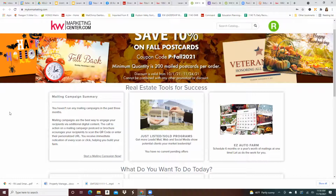I asked them, they didn't drop them off, but I wanted samples in each office so you can go in and feel them. I think it's a big difference when you see them and you feel the quality. So we're working on getting samples for you guys in the market center so that when you come in, you can actually see what it would look like to send it out.